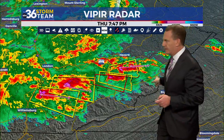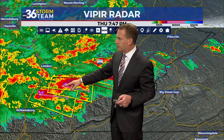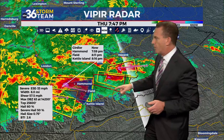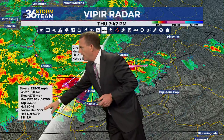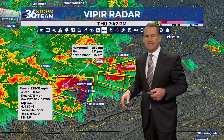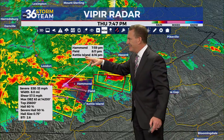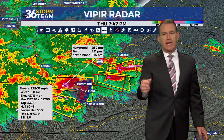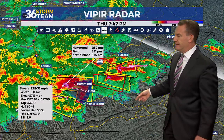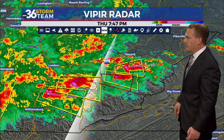So these things, again, are going to get right on the edge and the fringe of our viewing area shortly. And the cell that is east and northeast of Corbin, so kind of a one-two punch there. The hail a little less. Again, torrential rain. These things are moving off to the east-southeast at about 30 to 35 miles per hour. Hammond Fields and Kettle Island. Kettle Island earlier today, some of those initial storms that developed down into Bell and Harlan County, you had not to this intensity, but nevertheless, you had some of that in your area as well.